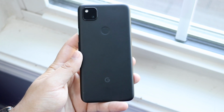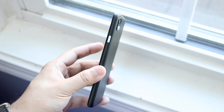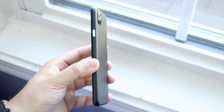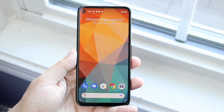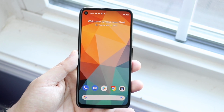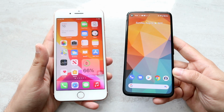You have that hole punch display on this device, which is really cool. Very little bezel around the whole entire display. And like I said before, this is a $350 phone. This is not a $1,000 phone. This is not a $500 phone. This is a $350 phone, which is really, really impressive. And the fact that it's made straight from Google, it's going to be widely available pretty much everywhere. That's a really, really good thing. Most of the time when we see budget phones, they're only available in certain markets and stuff. This phone is available pretty much everywhere, which is going to be a huge highlight. So in terms of the front, I will definitely say the Pixel 4a will probably win when it comes down to it, in terms of the display at least.